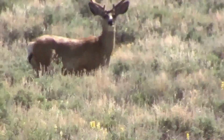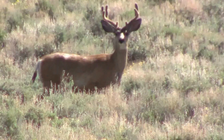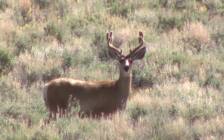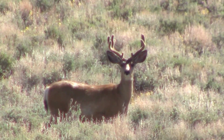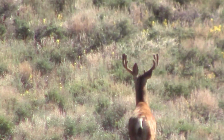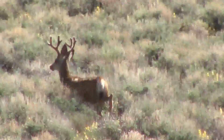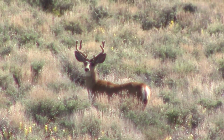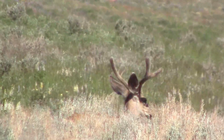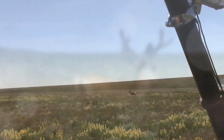How pretty he is in velvet. How pretty. You know how to zoom? Yeah, I'm trying to get it out. Hey, buddy. Pretty buck. I can hardly hold it steady. I know. There's another deer over here, a little spike over here. Forky. Going in front of our road here. He was right there. We're going to run into him. There he is. Oh, we stopped.